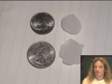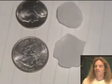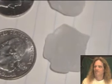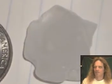This is an old picture from once there was a hailstorm, and this is the size of the hail that came down, so it's a quarter there. So pretty big rocks were falling from the sky. That's the biggest one I ever kept. I had it in my freezer for a while, but it didn't last forever.